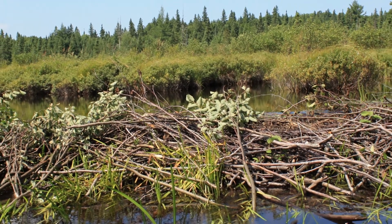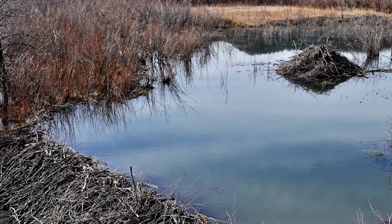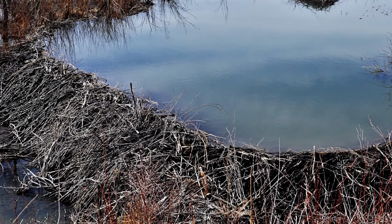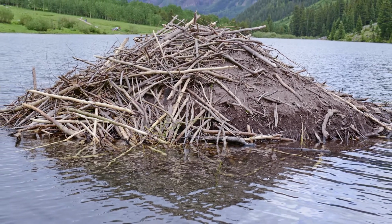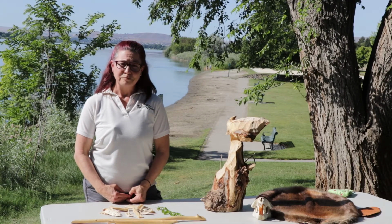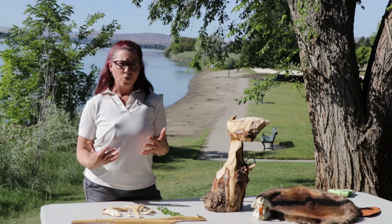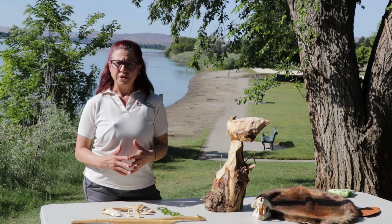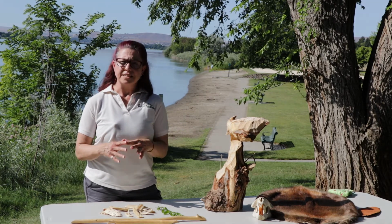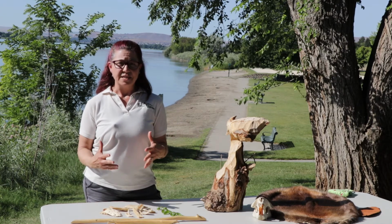So one of the primary purposes of the dams for the beavers is to create a pond around their lodge to help protect them from their predators, which are coyotes, bobcats, foxes, river otters, bears, and even great horned owls. So the other benefits of the dam are that they alter the flow of the rivers and the streams, they raise the water table, and they slow the speed of the water. So by altering the flow of the water, they're establishing, maintaining, and increasing the wetland area, which is a vital habitat for many species.